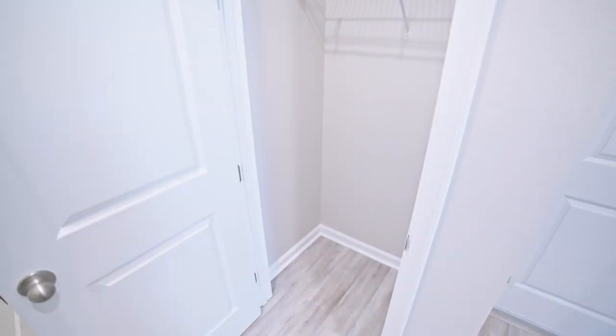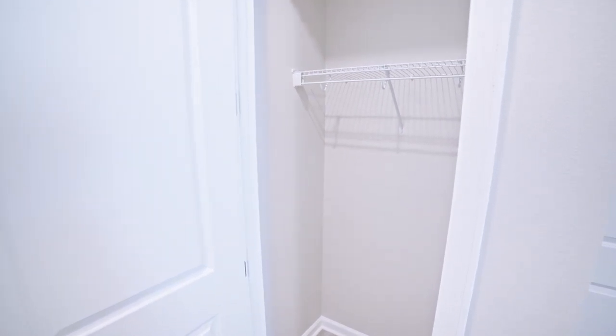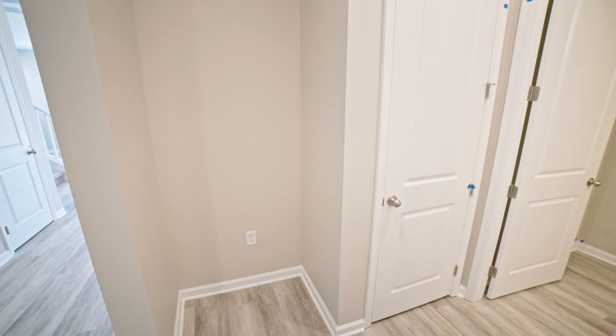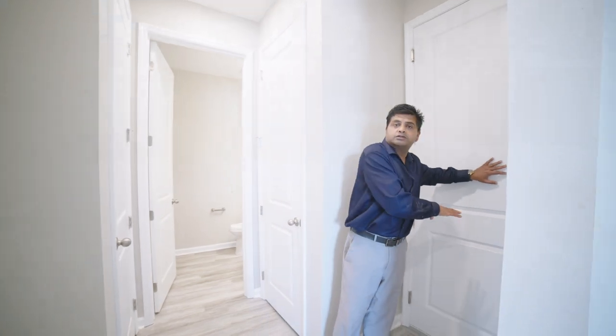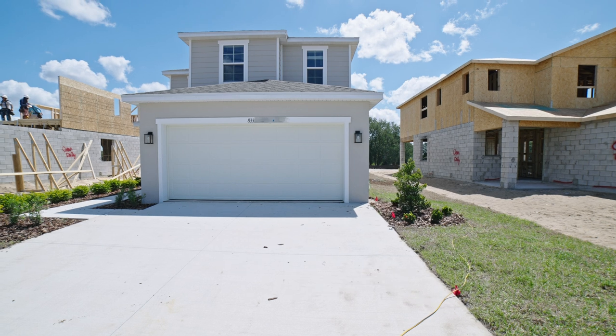You also have a closet space right over here, which could be your little closet space for your brooms, pans, coats, or whatever you want this to be. And then right over here, you have this nice cavity. Now, this is your garage here. So you come out of the garage. I can't go in because they have the construction office there.